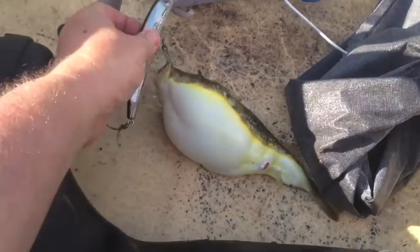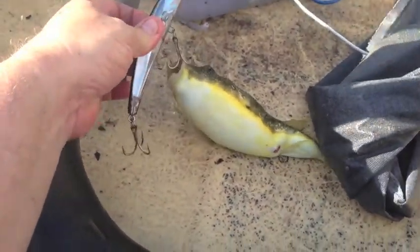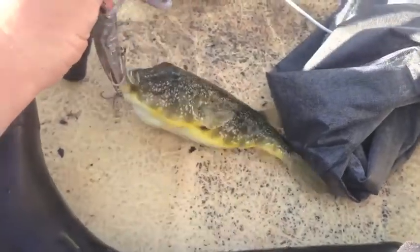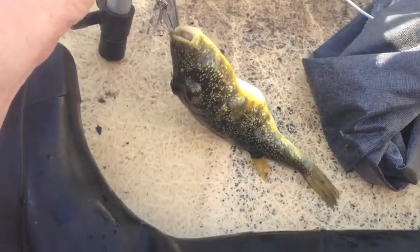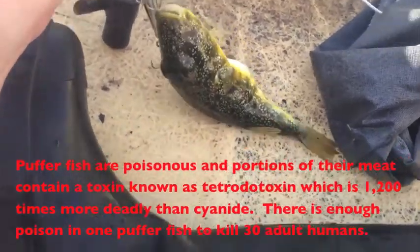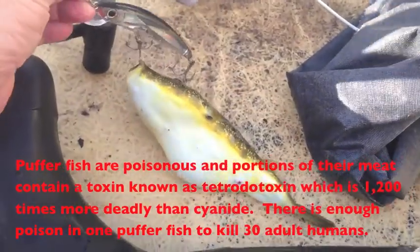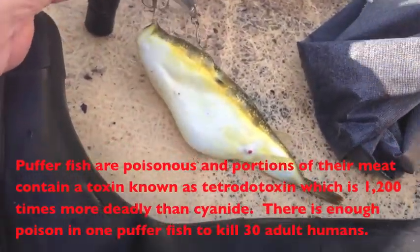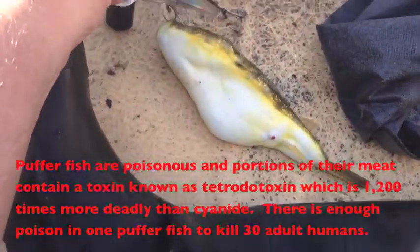Well, I caught another puffer fish, and this one's actually puffing up. They puff up bigger than that, but he was twice that size, so I didn't have the camera on in time. Now he's deflated. You can eat the flesh of these, but you have to know how to clean them. There's a portion of their meat that is a deadly toxin, or can make you very sick and possibly kill you. I don't know how to prepare them, but they're a delicacy in some Oriental dishes.